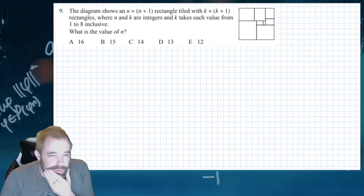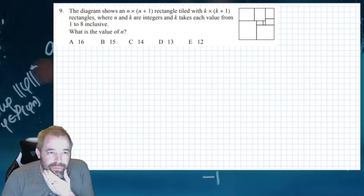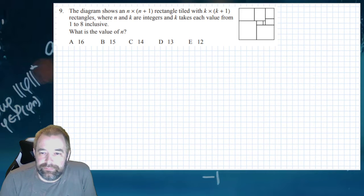The diagram shows an n by n plus 1 rectangle tiled with k by k plus 1 rectangles, where n and k are integers and k takes each value from 1 to 8. What is the value of n? Okay, so this is a 1 by 2. So this very small one here is a 1 by 2. Do I need to make this bigger?